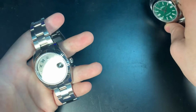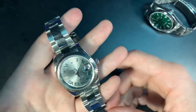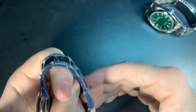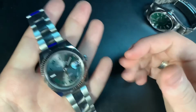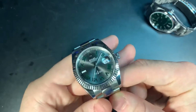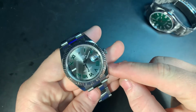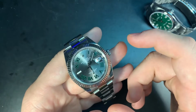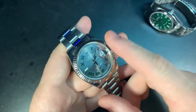At the same time, my Oyster Perpetual is pretty much new. I mean, I do wear it. I have scratches already on the Oyster Perpetual, but yeah, as you could tell, this is very magnetized. The scratches on the Wimbledon are a lot bigger, more noticeable. The face is smaller on the Wimbledon.